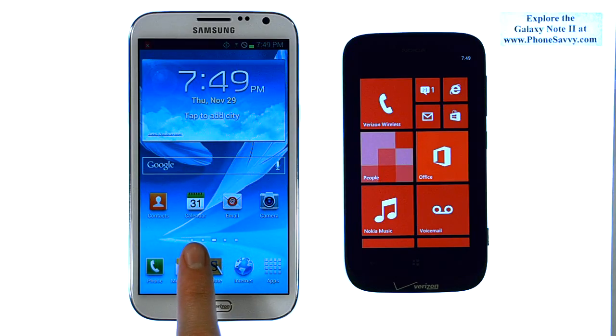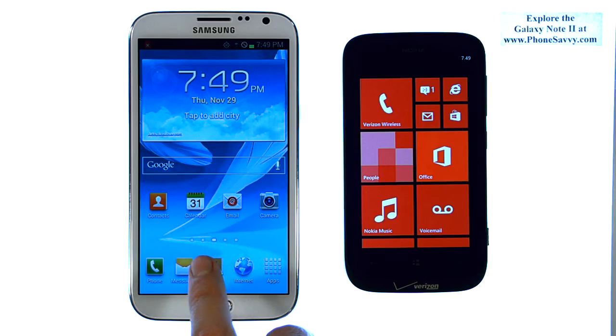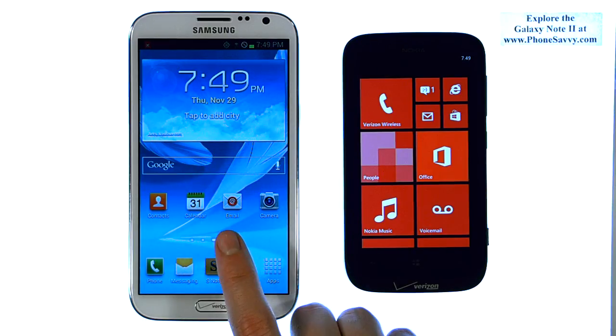The display on the two devices, we have 5.5 inches versus 4.3 inches, which is going to be the biggest difference, the screen size. And we have 720 by 1280 pixels here and only 480 by 800 here. So we do have a higher quality screen with the Galaxy Note 2.